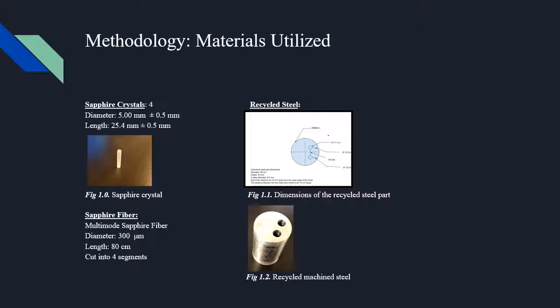Materials involved in these trials were 4 single crystal synthetic sapphire rods, each with a diameter of 5 mm and length of 1 inch. We were also provided with sapphire fiber, which was multi-mode and of 300 micron diameter, and length was 80 centimeter. It was then cut into 4 segments for each of our trials. Our company also provided us with recycled steel, dimensions of which were determined by calculating thermal expansion of the steel.